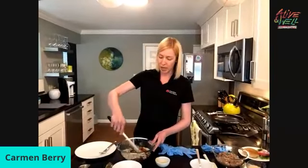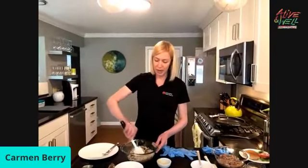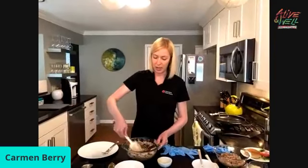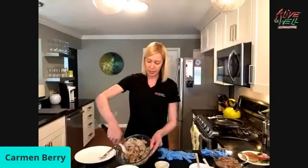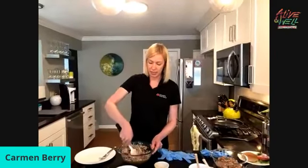So I'm using a spatula. You can use a spoon. You can use your hands. Really any way to get the mixture mixed well. So mash it using the side of the spatula or the back of your spoon to get the lumps dispersed evenly.